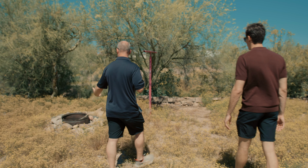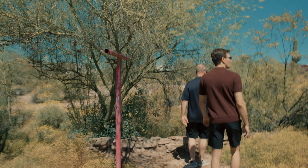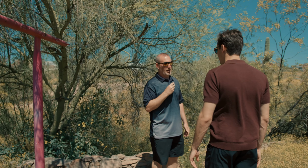Let's take a look at their backyard. So this is a good sized backyard. We've got a little fire pit area, and then we've got a seasonal creek back here, which really, for $1,000 a month, this is a nice unit.